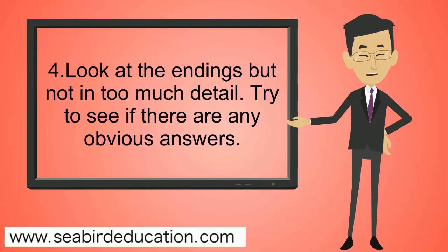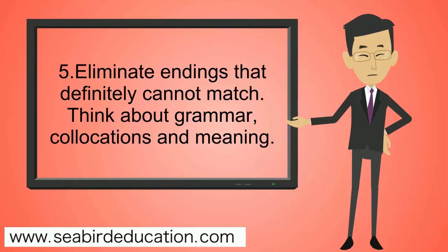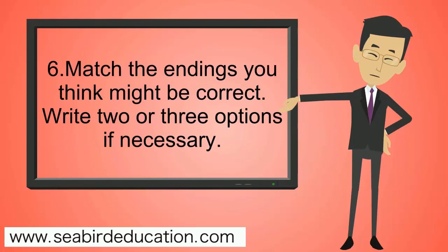4. Look at the endings but not in too much detail. Try to see if there are any obvious answers. 5. Eliminate endings that definitely cannot match. Think about grammar, collocations and meaning. 6. Match the endings you think might be correct. Write 2 or 3 options if necessary.